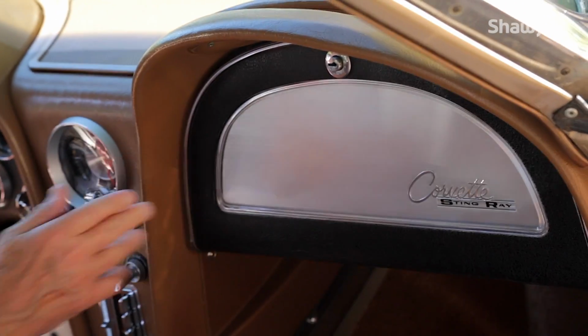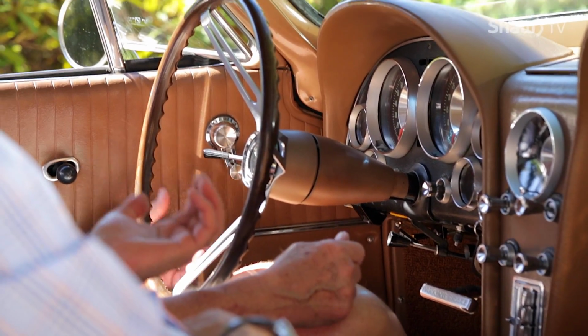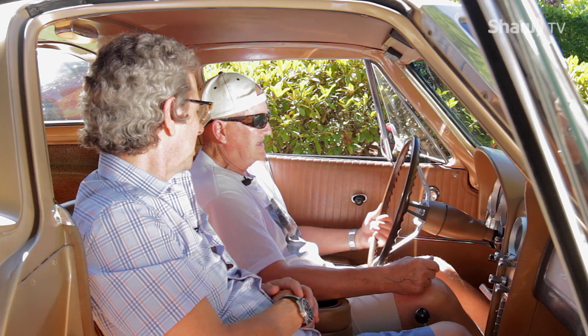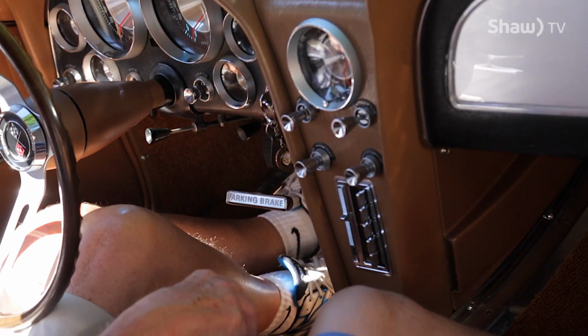Glove box, and of course you've got to position the mirror because you only have one side mirror, and if you put two on, then it takes away from the originality. Is the steering wheel on this car a little smaller than the 60 convertible? I'm not sure, but this is a wooden steering wheel, teak wood. There's the 4-speed right there.